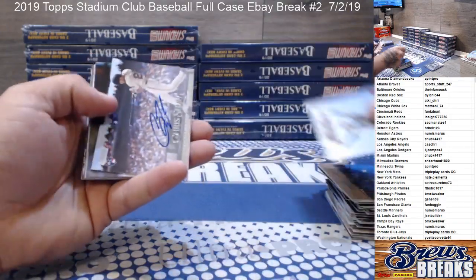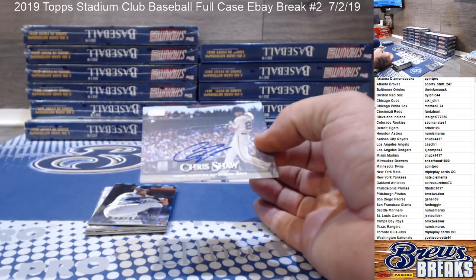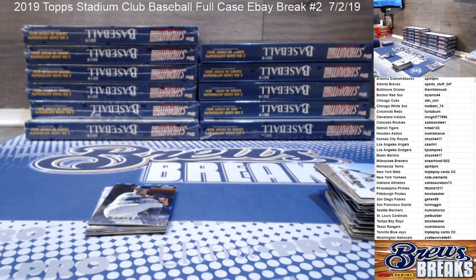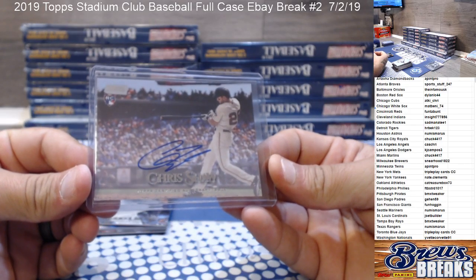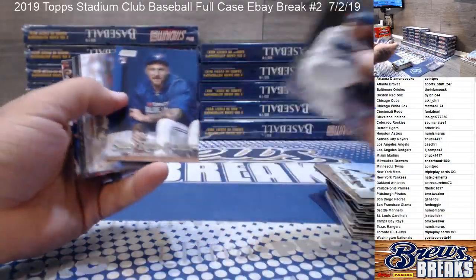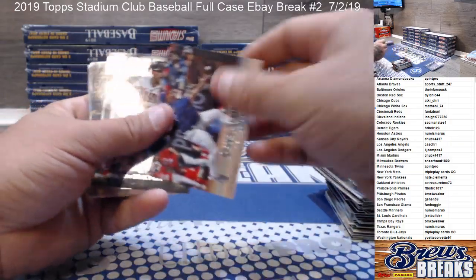Pee Wee Reese red. Chris Shaw, San Francisco Giants. He got handcuffed on that ball. Look at my elbows all on his body. He was straight handcuffed. Blue chips out of Finest. Yeah. Pete Alonso.